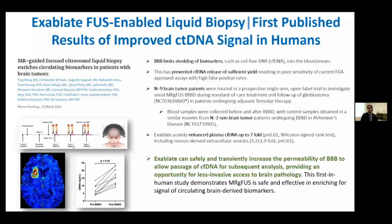So this was a 9-patient brain tumor study, which has been presented and published. And basically what it showed was that using XPlate, the amount of plasma detection of cell-free circulating DNA could be increased up to 7-fold. So XPlate can safely and transiently increase the permeability of the blood-brain barrier to allow the passage of cell-free DNA for analysis. And this provides an opportunity for a less invasive access to brain pathology.